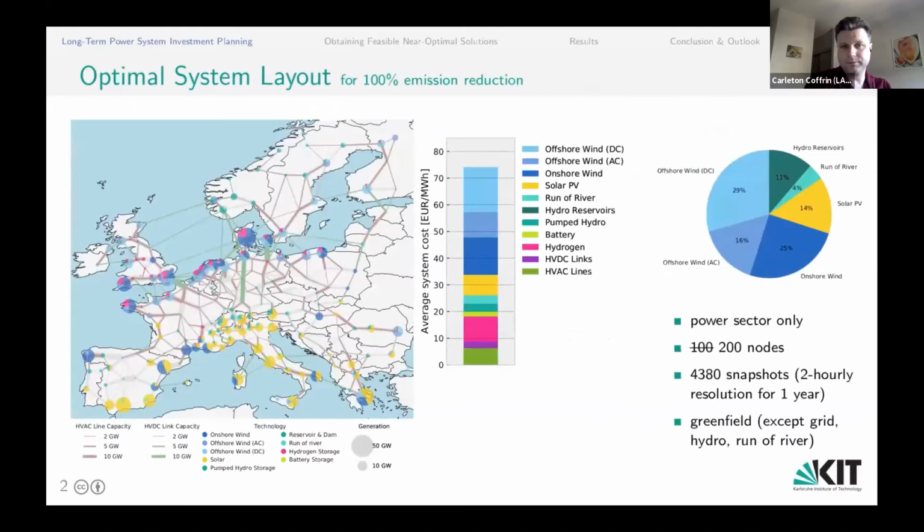So in this example here, we optimized the system for 100% emission reduction, where we consider only the power sector, a 200-node model of the European transmission system, resolved at a 2-hourly resolution for a full year. We optimized generation, storage, and transmission in a greenfield approach for the most part. The exceptions here are the transmission grid, hydropower, and run-of-river power plants.